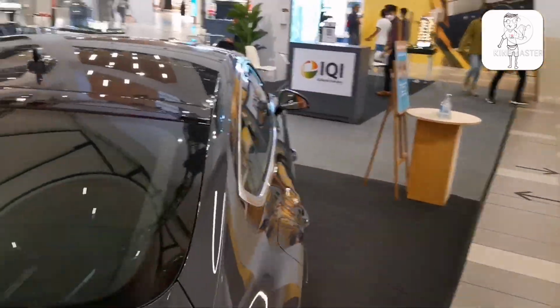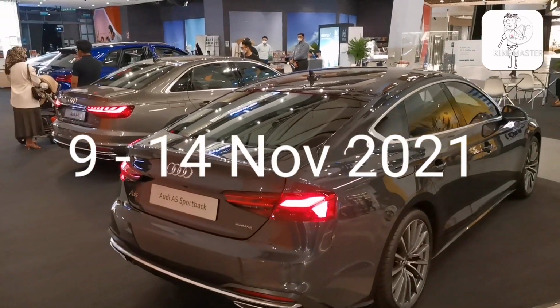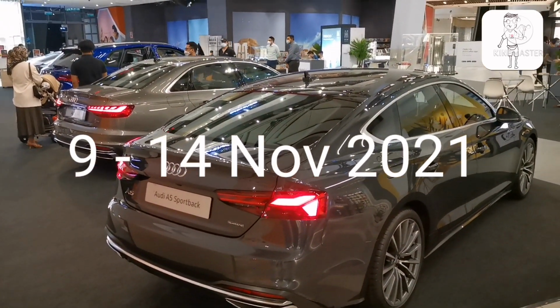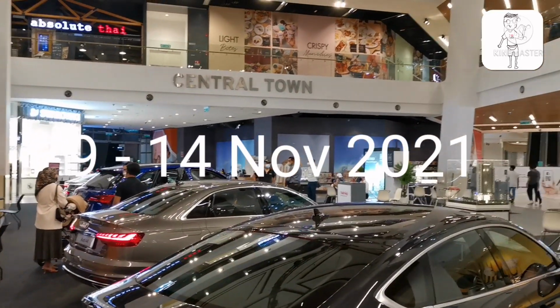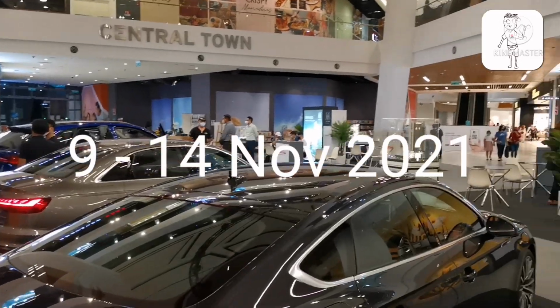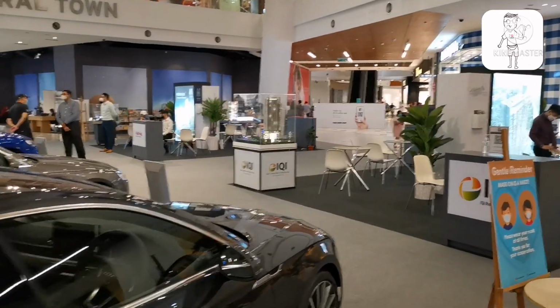So siapa yang tak tahu, sila datang ke My Town Shopping Center ataupun cari IKEA Kuala Lumpur. Bukan IKEA PJ tau, IKEA Kuala Lumpur, dekat bahagian Central Town lah, in the middle, di Center Concourse, where they are having the property exhibition as well.